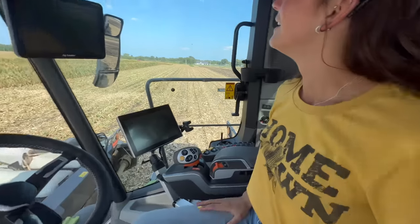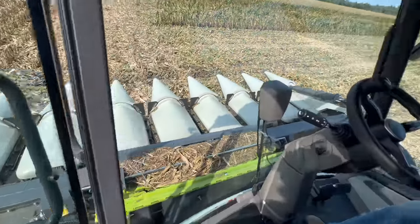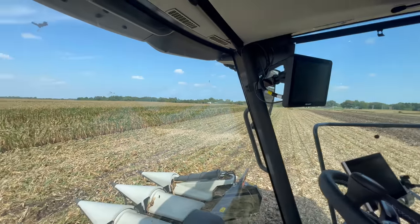You ready to drive it? I think so. Combine some corn? Yeah. We're working with an 8-row, 30-inch head. This is one of their smaller combines. There's a bigger one out here. Maybe we'll get to drive the bigger one. We're doing some test plot type stuff right now. There's a big one over there if you can see it. Maybe we can talk them into letting us drive that one too. We'll see.